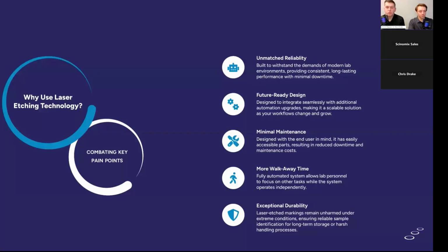So let's talk about why laser technology can be used in the industry. There are five topics here for combating the key pain points that we see in the industry that maybe laser etching can help. Obviously, unmatched reliability, so it's built to withstand the demands of modern lab environments, providing consistent and long-lasting performance with minimal downtime. Future ready design, so designed to integrate seamlessly with additional automation. We've always had this, but we have made sure that we developed that into this new product so that our instrument can work with a much larger, broader scale automation line.